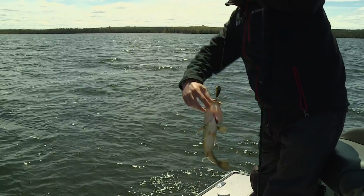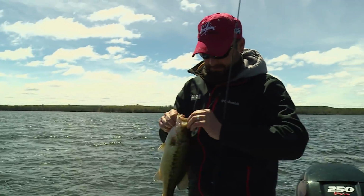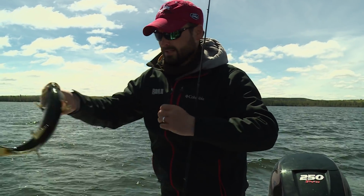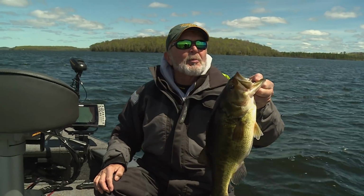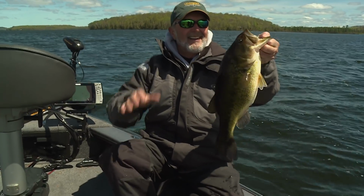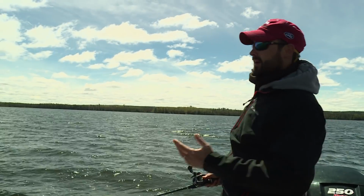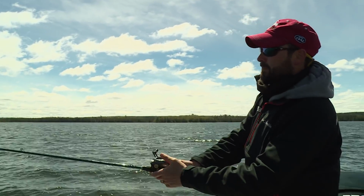There we go. How about that? You know what's amazing to me? Al and I were just talking a second ago. We'll take a peek at his fish and I'll let this guy go. Considerably bigger. Considerably. As you were saying, Al and I were talking earlier about the springtime bite.